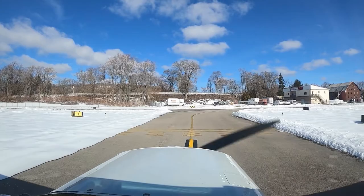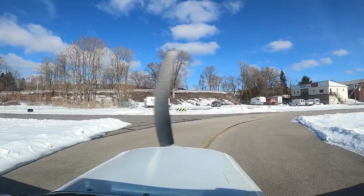Lockhaven traffic, Cessna 152, Bravo Juliet, clear of the runway on Foxtrot, taxiing back to runway 27 right via Alpha.